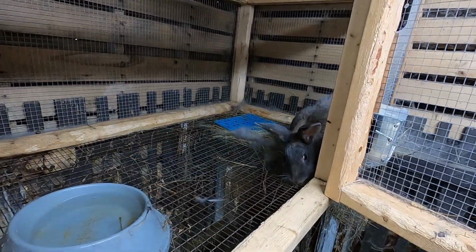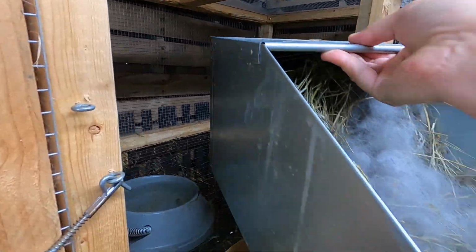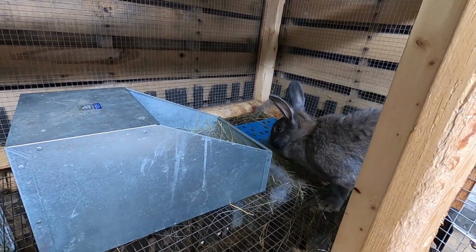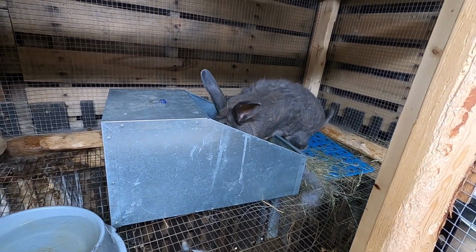All right, Pinky, all your babies look very healthy. Good job, Mama. Here they are, so you can check on them. There you go. Are they okay in there? Do you trust me, or do you need to check them? Better check them, make sure.